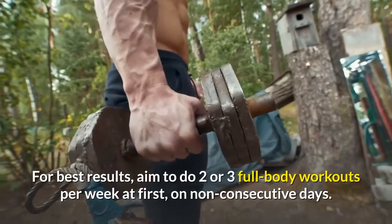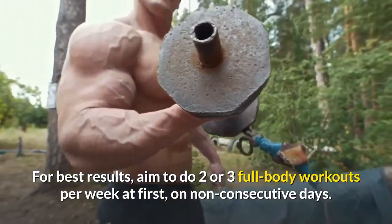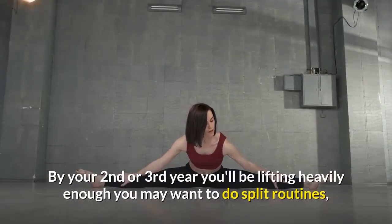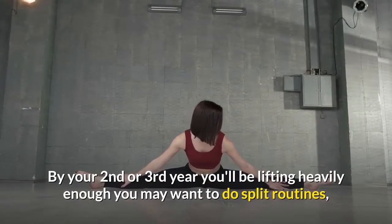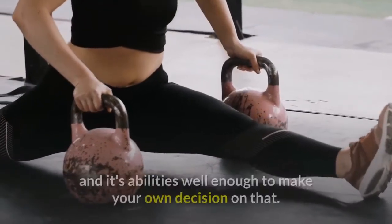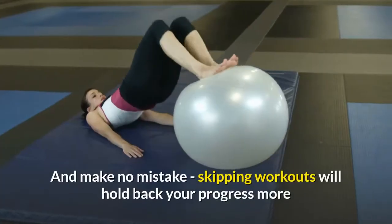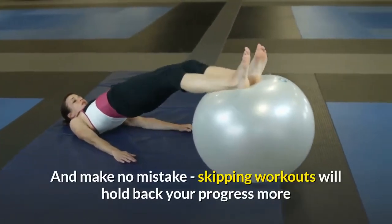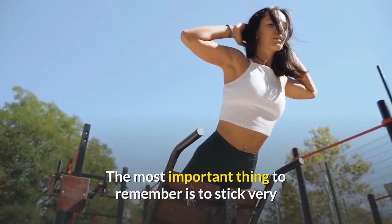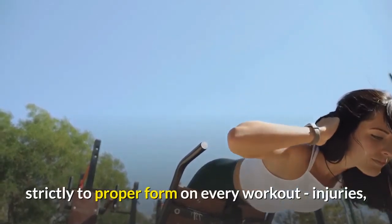For best results, aim to do 2 or 3 full body workouts per week at first, on non-consecutive days. By your 2nd or 3rd year you'll be lifting heavily enough you may want to do split routines, doing the whole body over 2 days, but by then you'll know your body and its abilities well enough to make your own decision on that. And make no mistake, skipping workouts will hold back your progress more than just about any other reason.